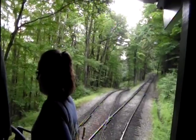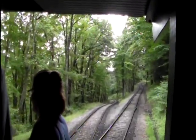Ready to go back? That's part of the fun, getting out while it's going.